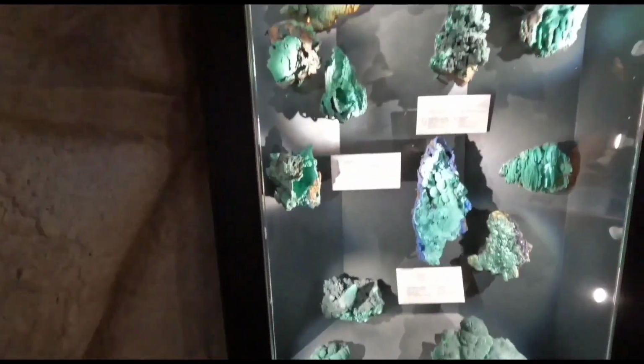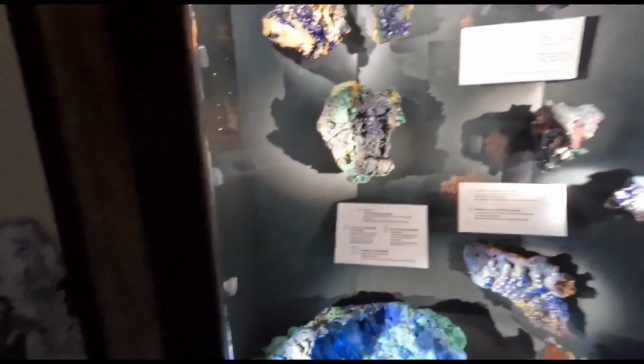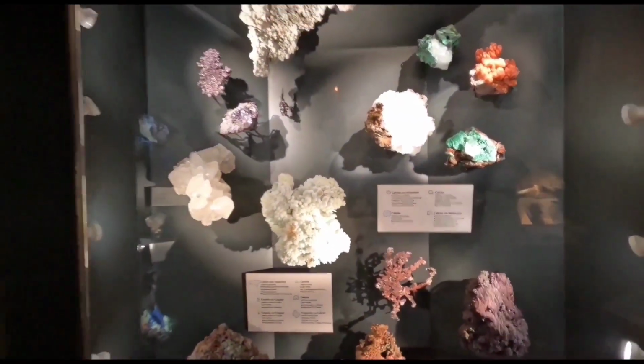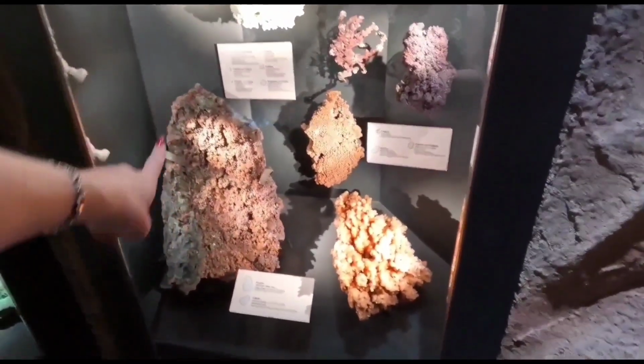Ooh, gorgeous. She says there's a lot of really good gems. Ooh, yeah. Absolutely. Wow. Look at that malachite. Yeah, I was going to say that looks like a bunch of malachite ore right there. Which would be the azurite on malachite. Copper azurite ore. Azurite. Beautiful. I want some azurite. Calcite on malachite. Calcite on malachite. These formations are just unreal. Beautiful. Copper. That whole thing is copper.